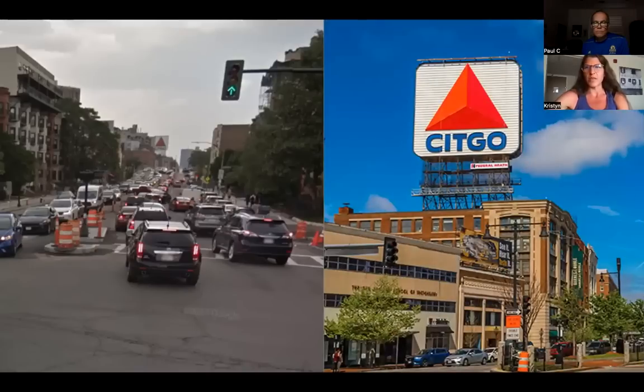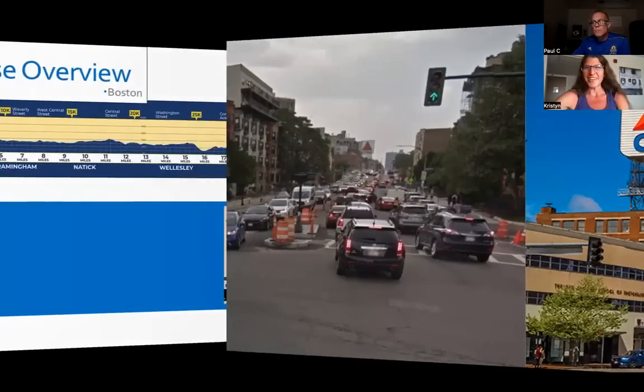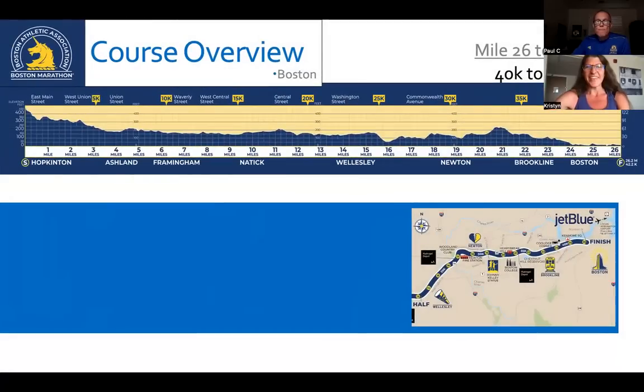This is Kenmore Square, if you're interested. The marathon photographers will be there out in force, so make sure you put on a nice smile, even though you're hurting. This is Boston, the final part of the race.